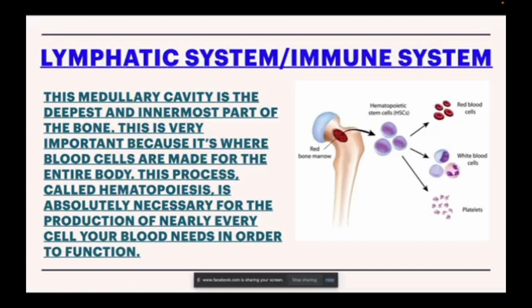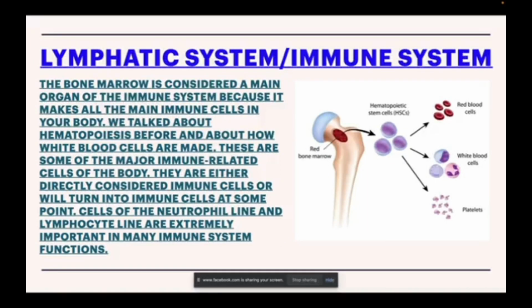This medullary cavity is the deepest and innermost part of the bone. This is very important because it's where blood cells are made for the entire body. This process, called hematopoiesis, is absolutely necessary for the production of nearly every cell your body needs in order to function. The bone marrow is considered a main organ of the immune system because it makes all the main immune cells in your body.